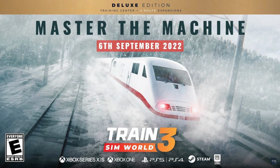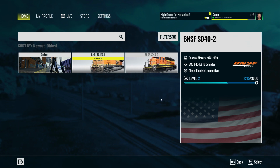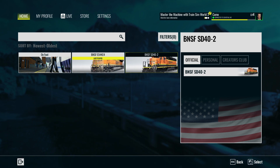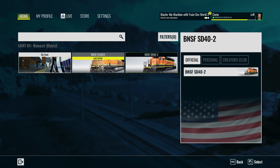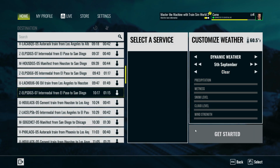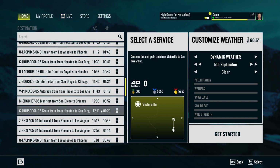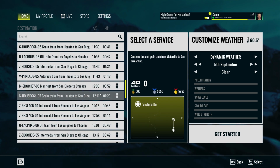Also on Cajon. I don't remember if there was any bugs with the SD40 though. And it's very basic, bare bones. Looks like most of the things, all the features were actually pulled from the original SD40. Let me pull up my list.